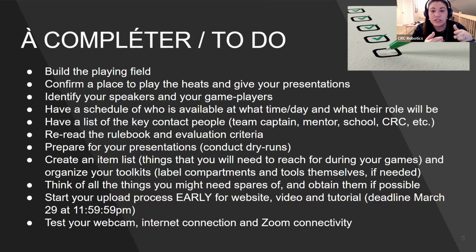Obviously, you need the speakers there whenever your presentation is going to be. You need your game players there whenever your heats are, but you also need other people there: people to maintain the Zoom, people to work on the robot. All of these things need to be taken into consideration. So make sure you have a detailed schedule and everybody knows their role. Once you make that schedule as a team, make sure everybody actually knows what role they are playing.